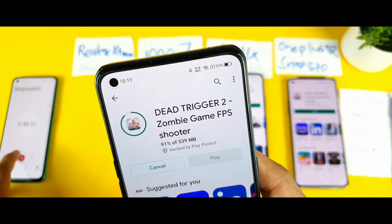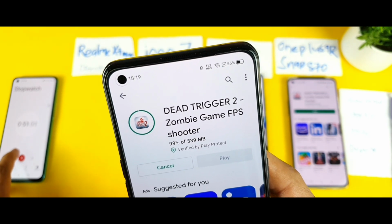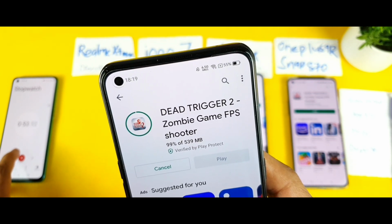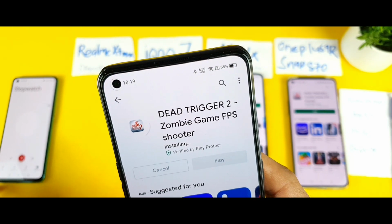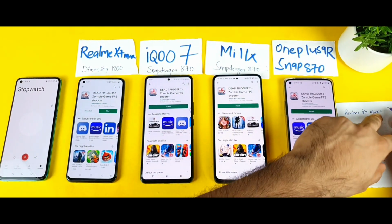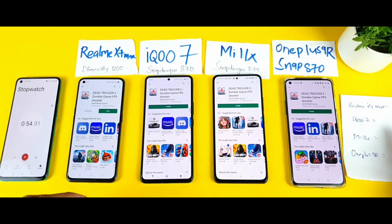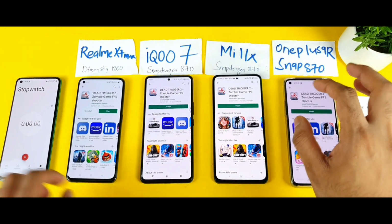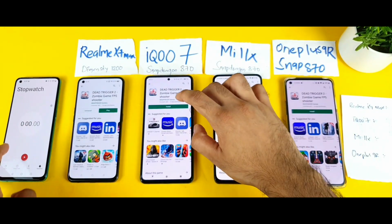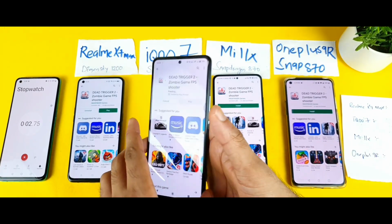So 87%, 91%, 96, and here comes the winner. I think it's installing. Yes, stop. 54 seconds. So 54 seconds of time the Realme X7 Max has taken. I'm trying to write down the readings as well on a piece of paper, and let me reset the value, and let's go to the iQOO device, same thing. Yes, let's see how much time the iQOO will take.